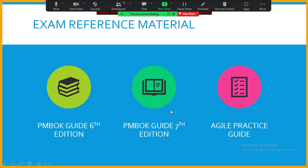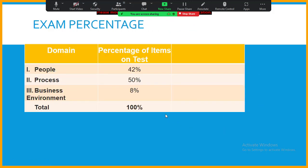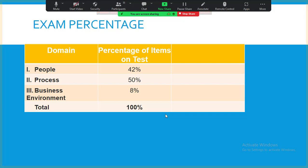7th is not a total replacement for 6th. No. They just have some grouping which you need to understand. So in terms of the exam, people will be tested on your people skill 42%, on your process skills 50%, that is basically half, and on business environment 8%, making a total of 100% for the 180 questions.